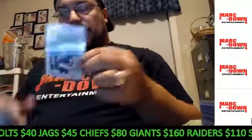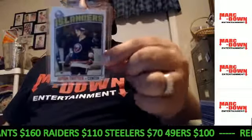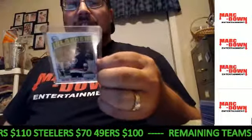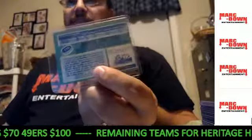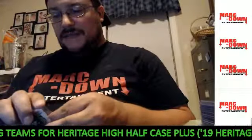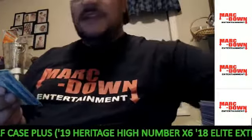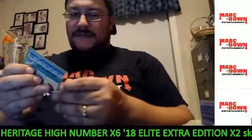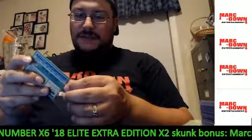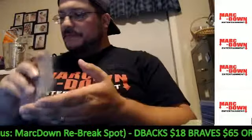this is Brian Trottier, O-Pee-Chee rookie, a little off center. Little rough on the back too, there's no sleeve, so I think I'm gonna do them a solid and sleeve some of these cards so they don't rattle around any more than they already have over the last 40 years. At least they're in top loaders though.